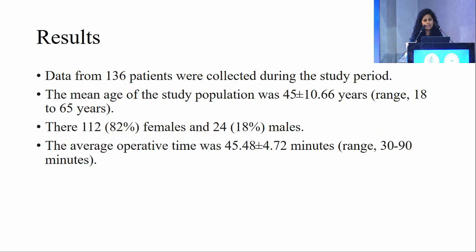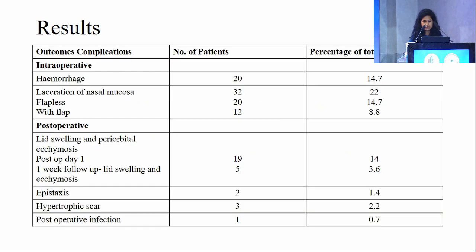Results. Data from 136 patients were collected during the study period. The mean age of the study population was 45 plus minus 10.66 years, ranging from 18 to 65 years of age. There were 112 females, constituting about 82%, whereas males were only 18%. The average operative time was 45.48 minutes, with a standard deviation of 4.72, ranging between 30 to 90 minutes.